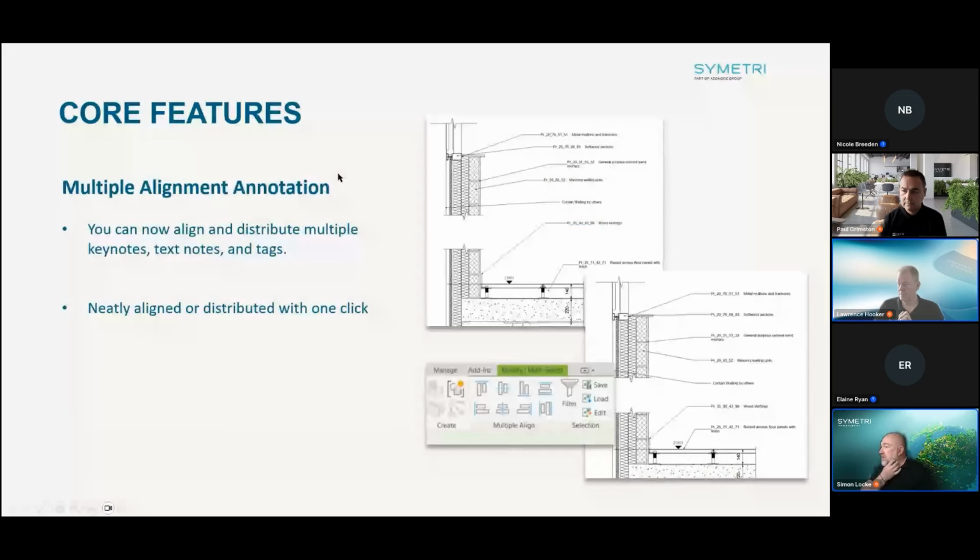Moving on to the next one, and this is multiple alignment for your annotation. So this will allow you to align and standardize the location of your tags, text, etc. with one or two clicks, basically. So you'll get additional options within the ribbon, which you can see here on the presentation. And again, Paul will be showing this later in his live demo.